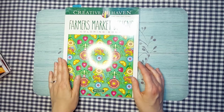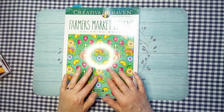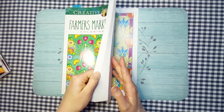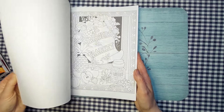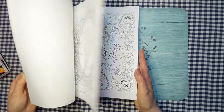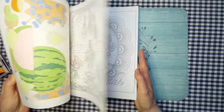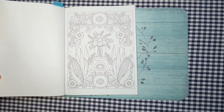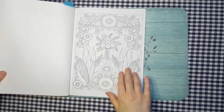Farmer's Market Designs coloring book by Marty Noble. I always love working out of this in the summer. I've already done quite a few pages out of here, but I'll show you the one that I'm doing. Okay, that was in 2022. And that was 2021. This one, I decided to do this one this month.